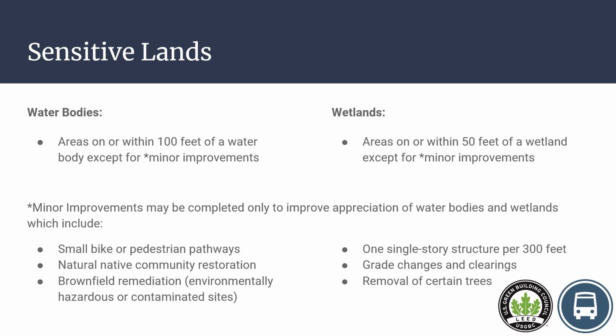Examples of minor improvements where these restrictions may not apply are as follows: bicycle and pedestrian pathways no more than 12 feet wide, of which no more than 8 feet may be impervious. Activities to maintain and restore native natural communities and/or natural hydrology. One single-story structure per 300 linear feet. Grade changes as necessary to ensure public access. Clearings, which are limited to one per 300 linear feet.